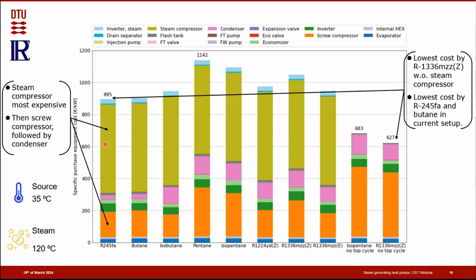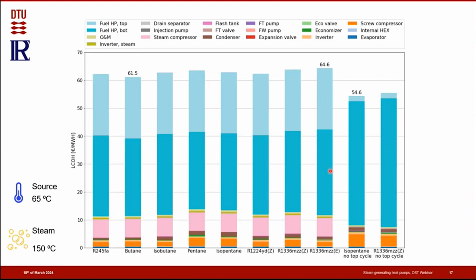And if we then take some of these systems and combine the operating cost and capex, we see some trends, where here I have plotted the levelized cost of heat, a lifetime cost, you could say. So euros per megawatt hour delivered over the entire lifetime of the system. And what we see is that many of the systems are again quite similar, independent of which fluid we choose, and the operating cost, which is the blue lines here, is the most dominating, not surprisingly, right? That is the fuel for the heat pump itself and for the steam compressor.